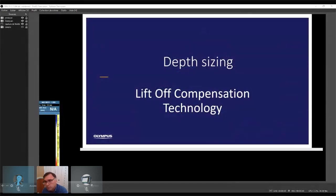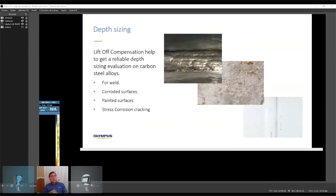Depth sizing. Depth sizing is a very big goal right now because it's not really possible with MT and PT. With eddy current, we can detect the depth of a flat bottom hole to simulate pitting, and also we can detect the depth of a crack.